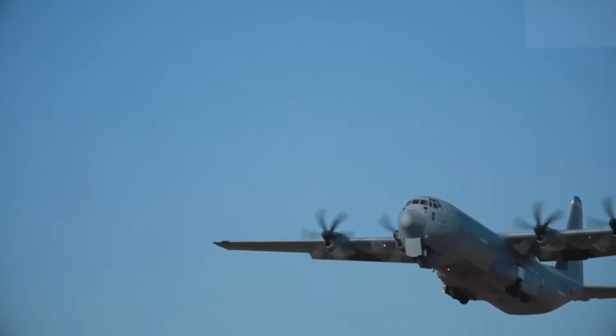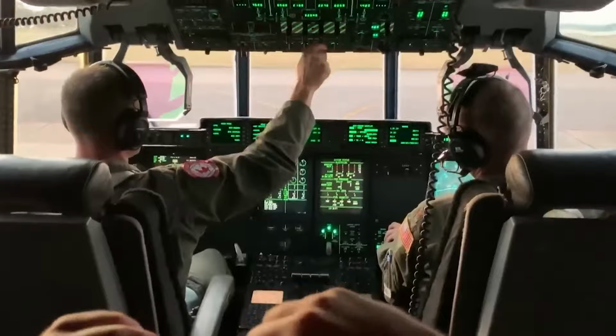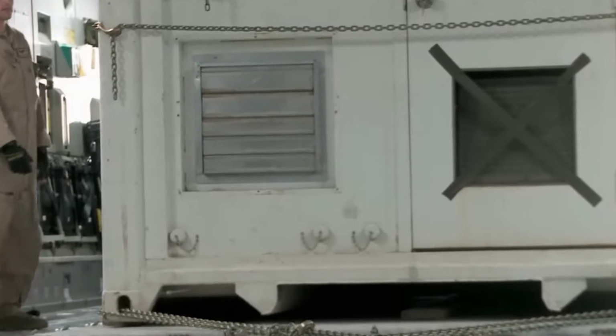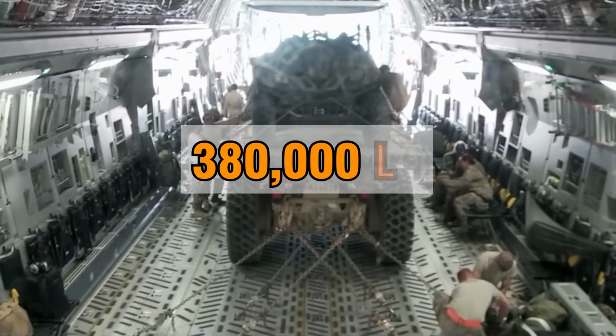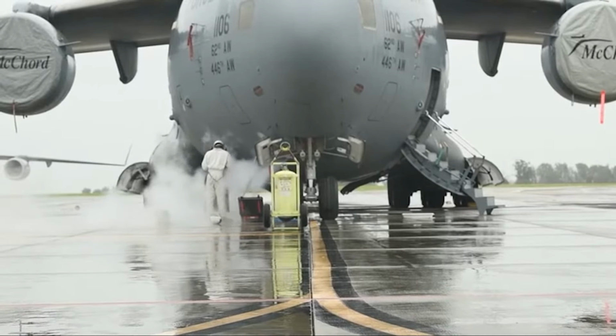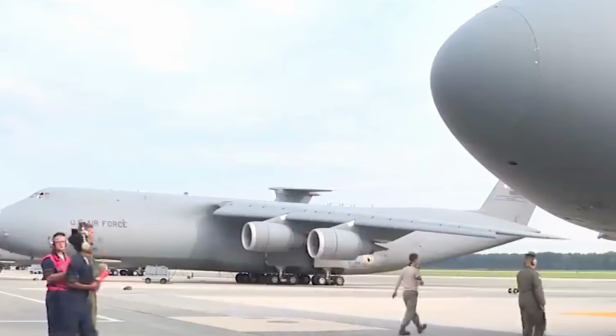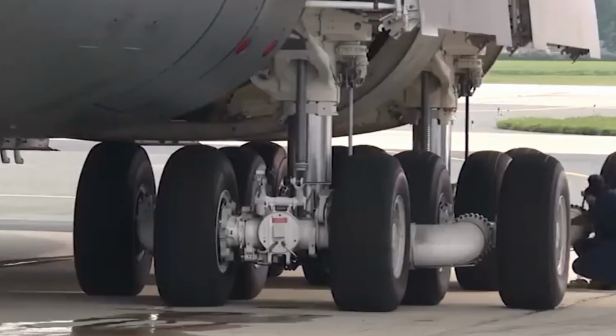Maintaining the C-5 can be very challenging as it's very large and heavy in size. Its landing gear especially poses significant challenges. Weighing a staggering 380,000 pounds when empty, the aircraft requires specially designed equipment to lift it off the ground for maintenance. This is where 6 powerful fuselage jacks come into play. Each of these jacks is capable of lifting more than 60 tons.